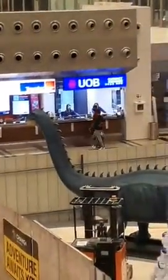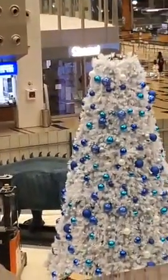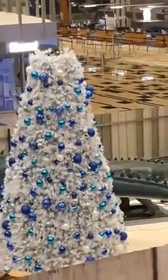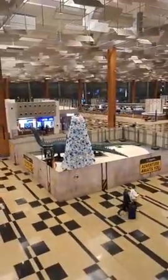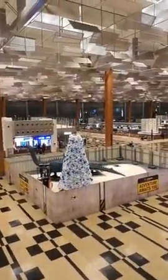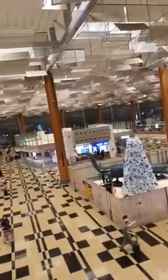As you can see, the dinosaur, the long neck one. And we have the Christmas tree that is covered in snow, fake snow, and it's blue. Artificial snow.